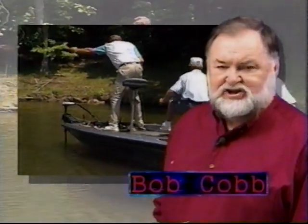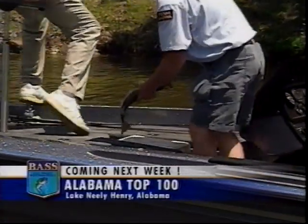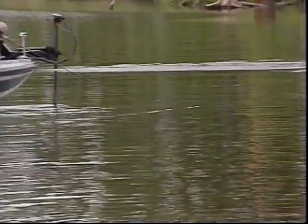Next week, the Bassmaster Tournament Trail heads to Lake Neely Henry for the Alabama Top 100. Join us for another lesson in seasonal patterns for catching largemouth bass. We'll show you how Super Pro Davey Height figures out a post-spawn strategy when bassing gets tough.